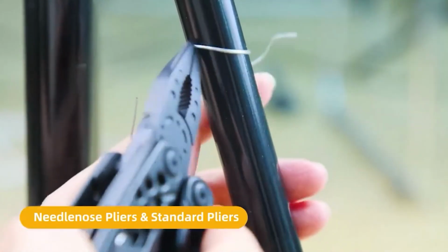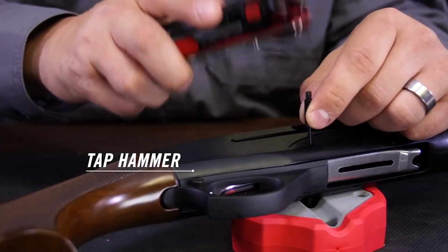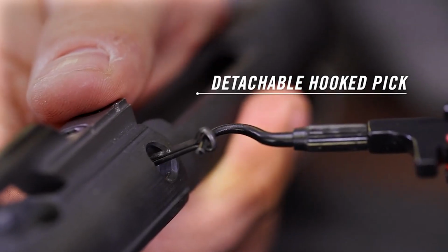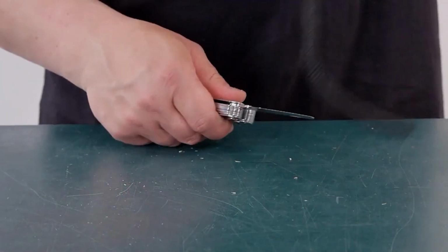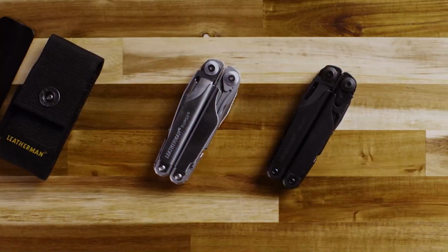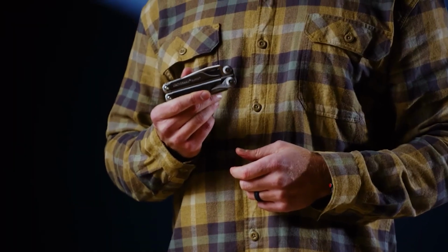Top best survival multi-tool you must have. When you're out in the wild or facing unexpected situations, having a reliable multi-tool can make all the difference. These handy gadgets are designed to offer a wide range of functions, combining multiple tools into one compact device. Whether you're camping, hiking, hunting, or just need something to tackle everyday problems, the right multi-tool can be a lifesaver.